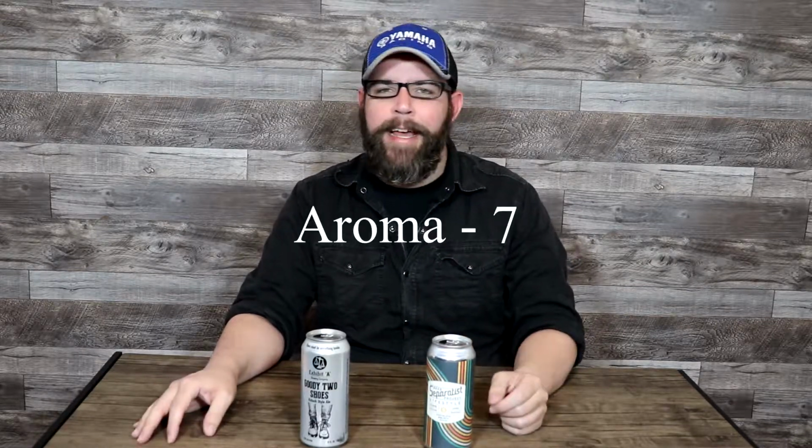The aroma on this beer was nice, though it was not anywhere near as pungent as on the prior beer. And in general, it's not a super pungent style, but I did have a challenge getting a sense of what I was going to get into for that first sip. I got a little bit of it, but not as much as I would have liked. It is above average. It gets a 7 out of 10.